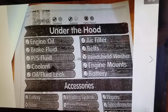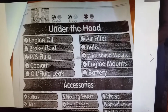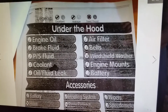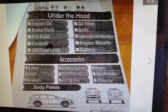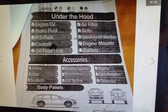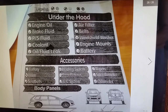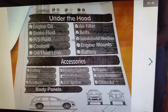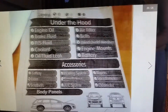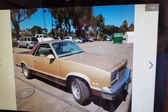Engine oil is good. Brake fluid, power steering fluid, coolant, oil fluid leaks, none. Air filter, belts. Windshield washer does not work. That needs repair. Engine mounts, motor mounts are good. The battery is good. The horn does not work, so the horn needs to be repaired, and so does the windshield washer. Seat belts are good. Heat works. No rear defrost. AC blows ice cold. Wipers work, speedometer works, odometer works. Okay, and then it also shows a damage report here, but it doesn't show anything, so there's no damage to the body.